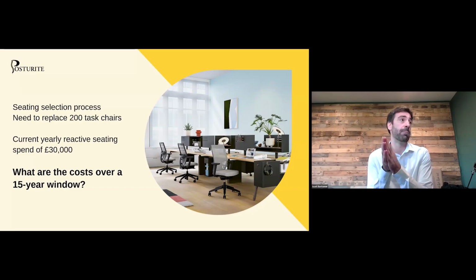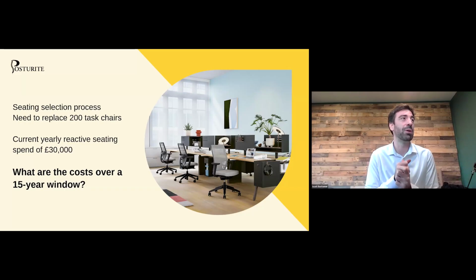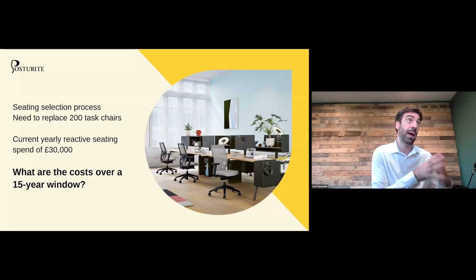And that's Posturite's core business, so hopefully most of you will be familiar with that aspect of what we do. But how can we look at the standard seating option as a way to potentially reduce that number by investing in that requirement from year one? Okay, next slide, please.